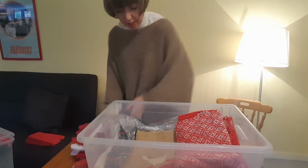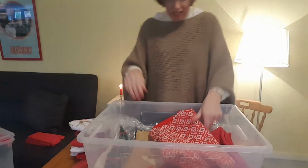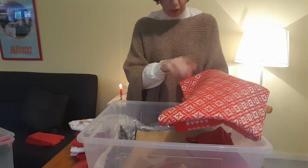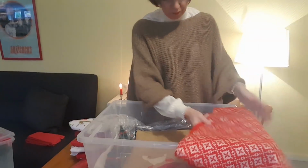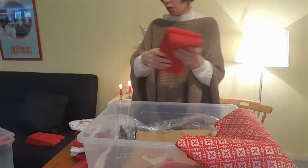Right, okay, so those can stay. And then, oh, there's another one. And then we have a tablecloth that belonged to my Danish father-in-law. Oh, look, got more of these. Okay, those ones are going out as well.